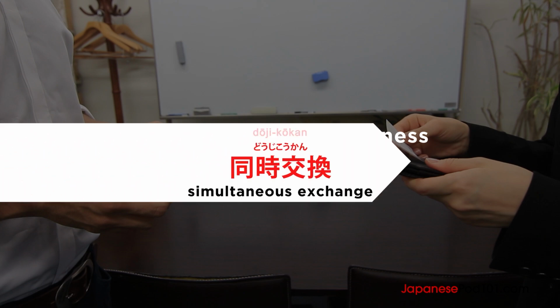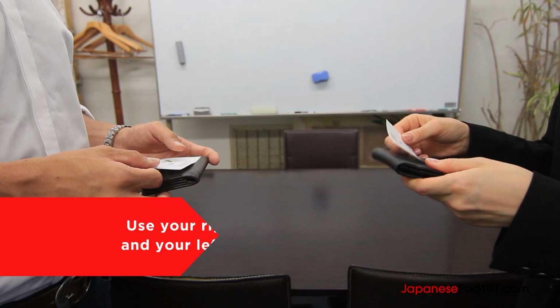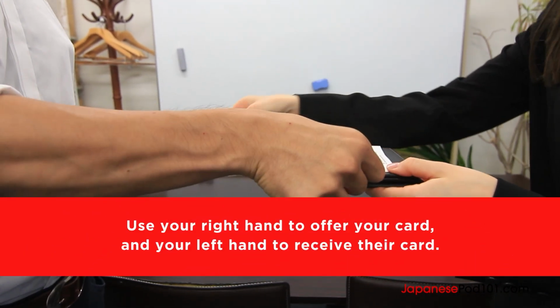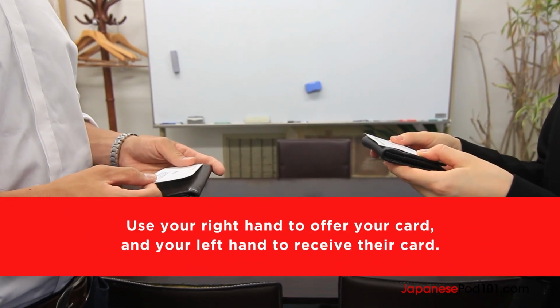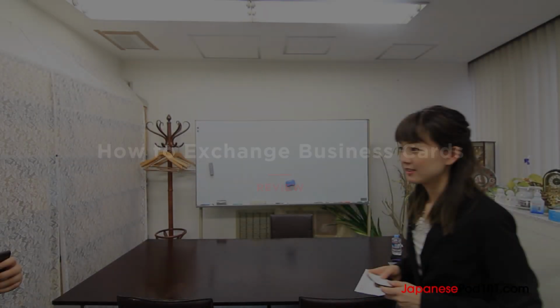Simultaneous exchange is called 同時交換. When exchanging cards at the same time, use your right hand to give your card and receive card on your left hand. Now, let's look at the situation of us exchanging cards.